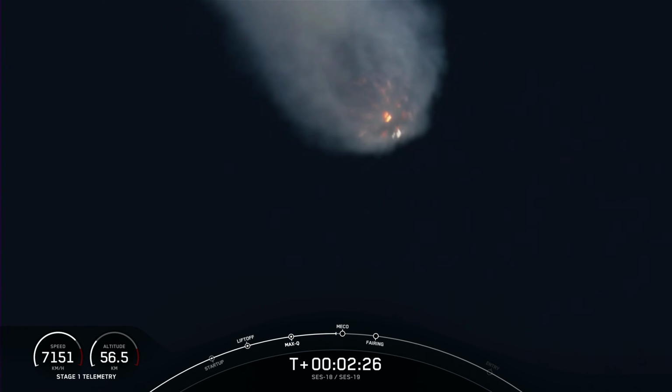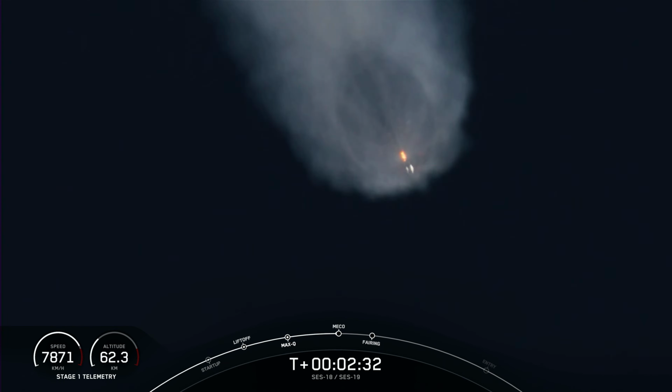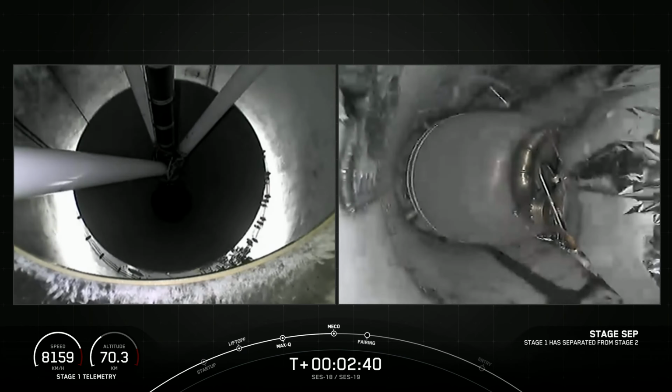with the third event, Second Engine Start 1, or SES-1, and that's where we will light the single MVAC engine, and it will propel the second stage along with the SES-18. Main engine cutoff. Confirm stage separation.